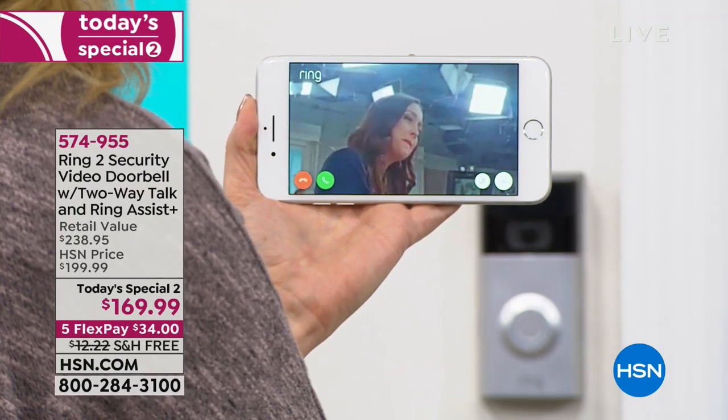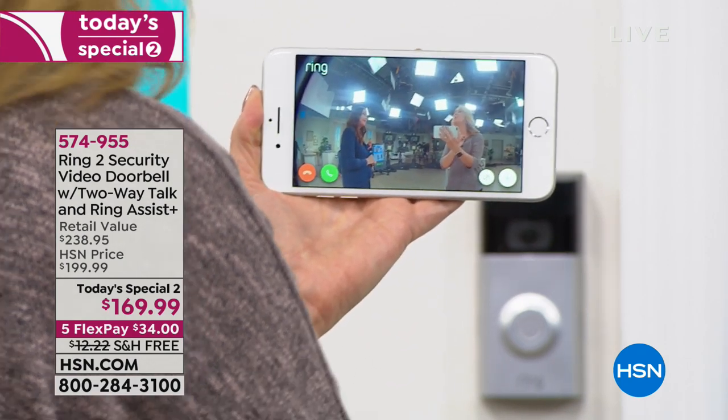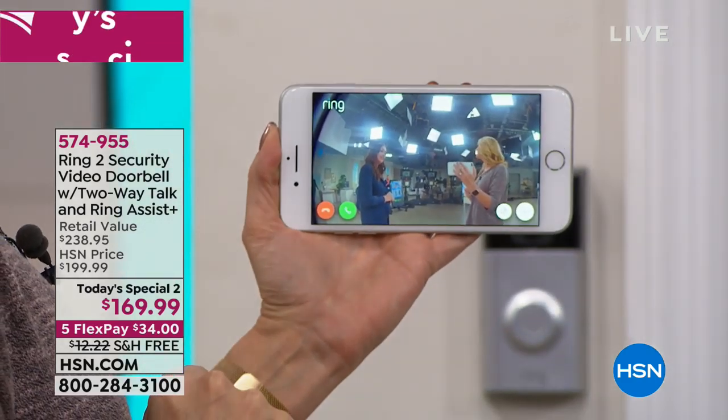So Carrie, look at how pretty you look today. Look at your beautiful hairstyle. I can see what she's wearing. You can see all of these great details. Now we're going to go ahead and lower the studio lights too, because this has infrared night vision built right in. Nice.